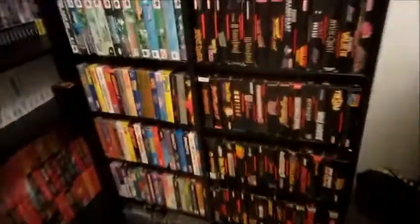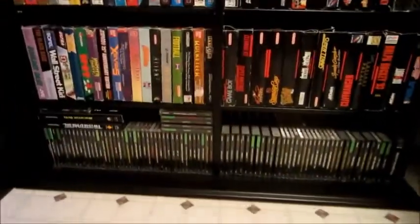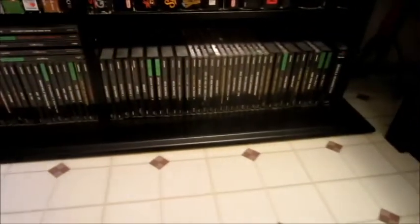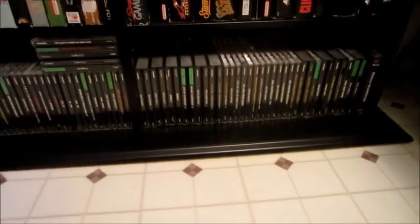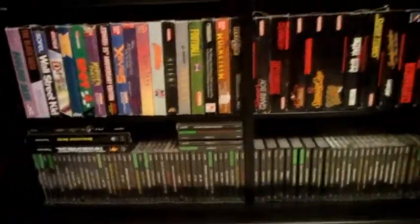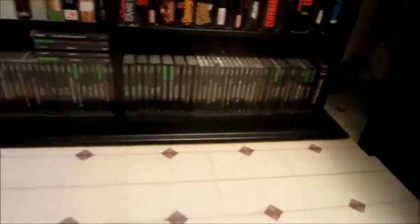Alright, so I'll kind of just start at the bottom and work my way up. On the bottom of this one, there's my PlayStation 1 games. I have the stack there, but I have runoff, so I put a bunch here too. I think I counted and I'm up to about 140-ish PlayStation 1 games. It's one of my favorite consoles just because I had it growing up. So yeah, I show it a fair bit of love. So there's some PlayStation 1 games.